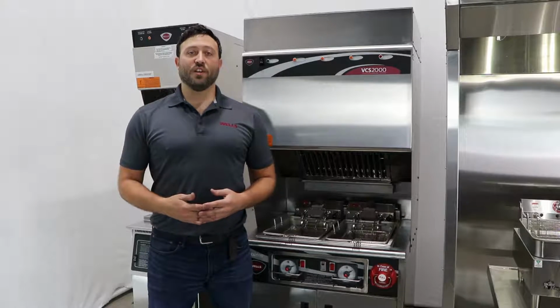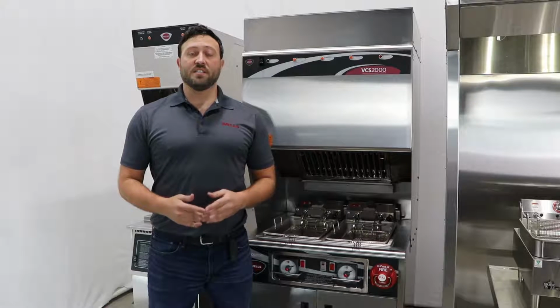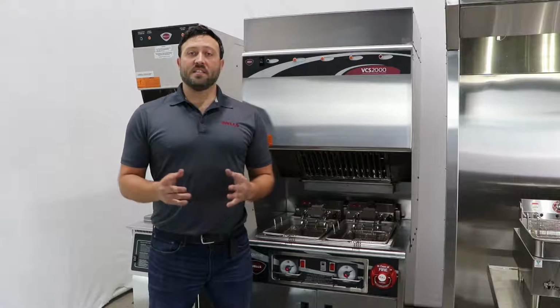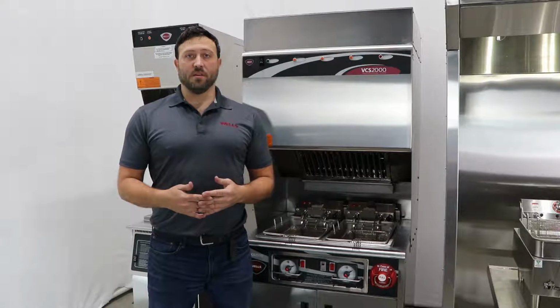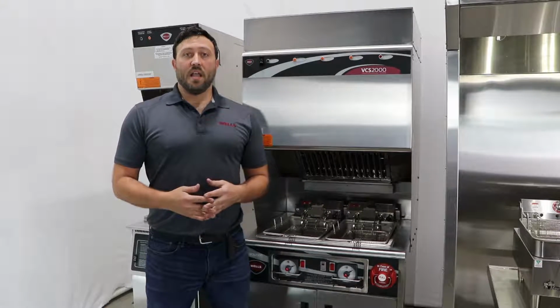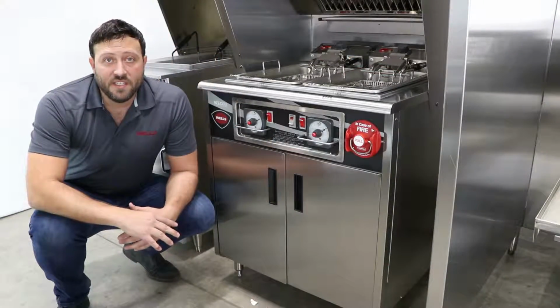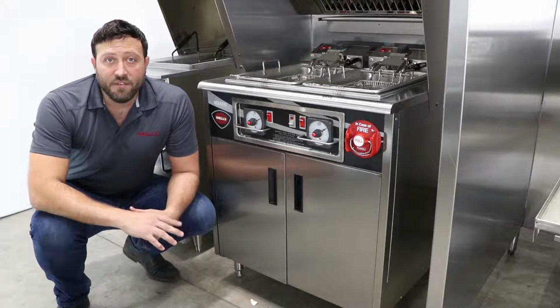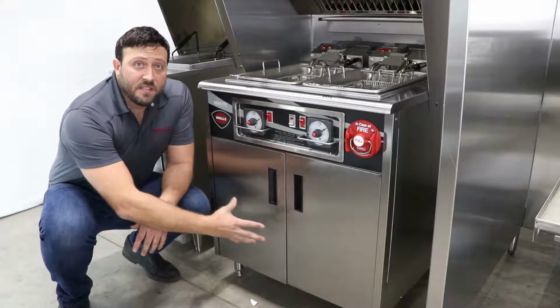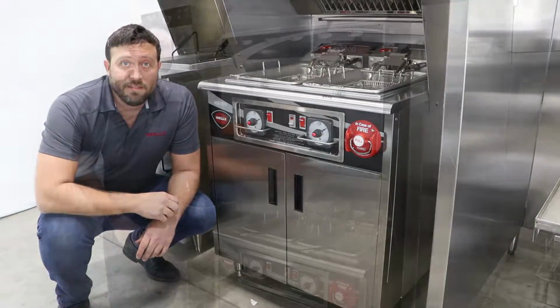The Wells Ventless Cooking System, or the VCS line, offers various configurations to meet your needs. It is a completely self-contained built-in system, including the electrical equipment, the ventless hood, and the Ansel system. To start to configure your VCS, you get to choose from 3 different bases: a half-size oven, a double drawer warmer, or what you see here, a cabinet base.